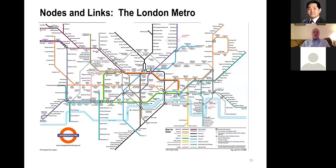Another way of representing spatial relationships is nodes and links. And the great example of excellence in graphic design, in my mind, is the London Metro map. Now, when you think about it, this is not a very accurate representation of the Greater London metropolitan area. The only real piece of geography, aside from the train lines, is the line of the Thames River, so that you know whether you're north or south of the river. Let's zoom in a little.